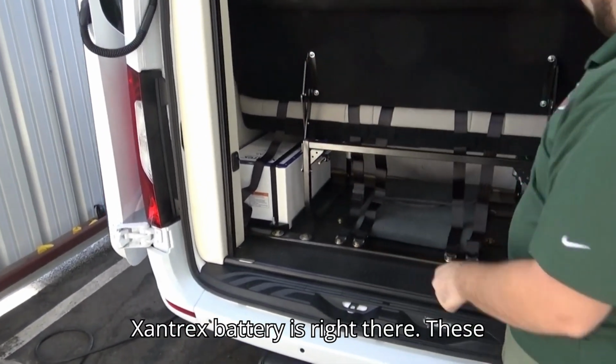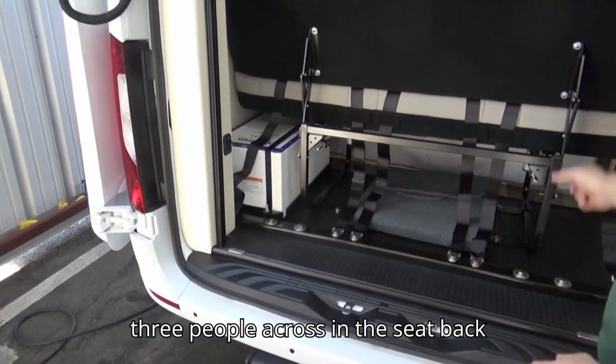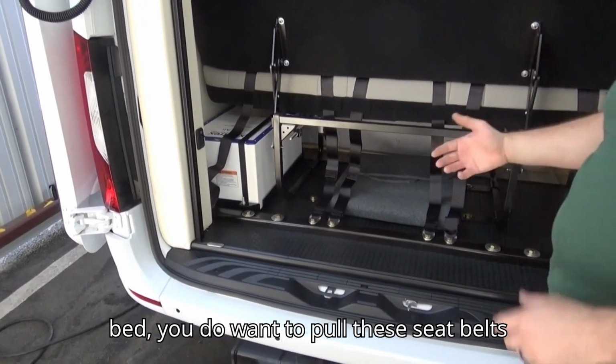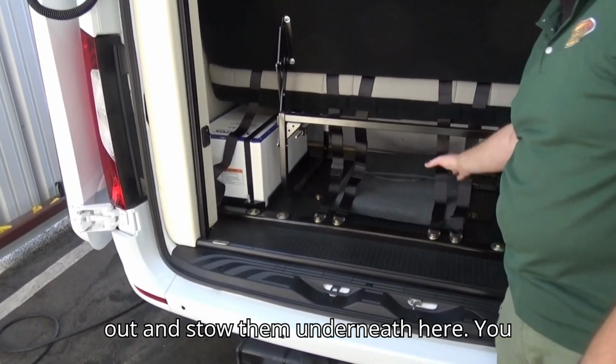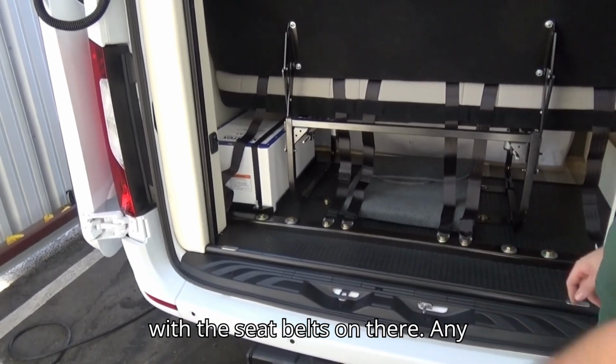Xantrex battery is right there. These carpets are for the front. You can fit 3 people across on the seat back here. You can see the seat belts right here. If you are converting this into a bed, you do want to pull these seat belts out and stow them underneath here. You don't want to convert this into a bed with the seat belts on there.